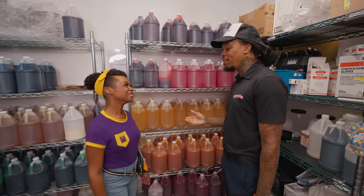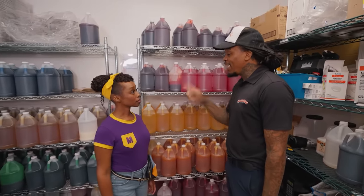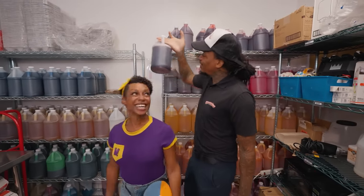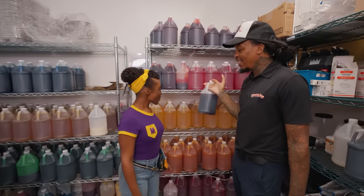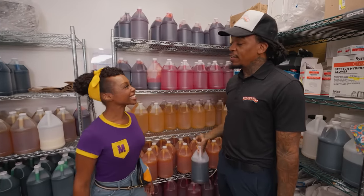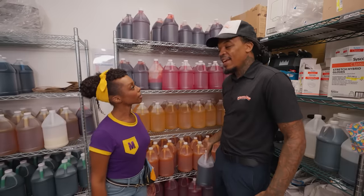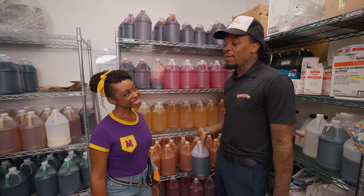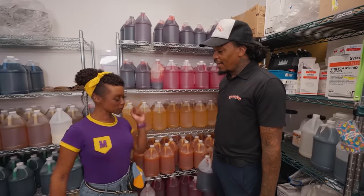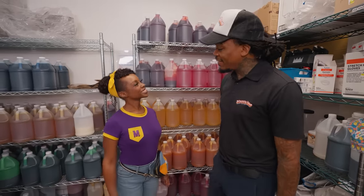Guess what? We don't typically have purple, but I did make a custom flavor recently that I didn't get a chance to use, but today's a special day. Whoa. It's lavender. Lavender? What does that taste like? So lavender is a floral flavor. It's like a herb, very light, but very, very good. Oh, I'd like that one, please. All right. Purple and yellow. Got it. Let's do it. Great. Let's go make it.